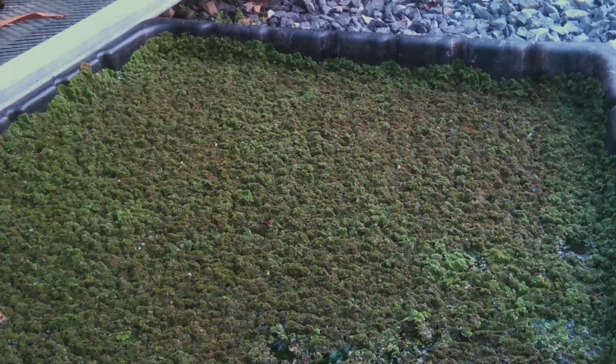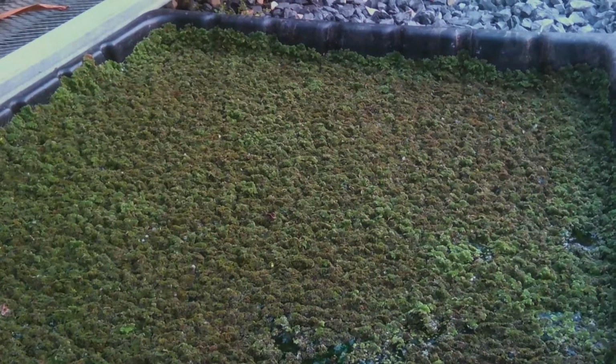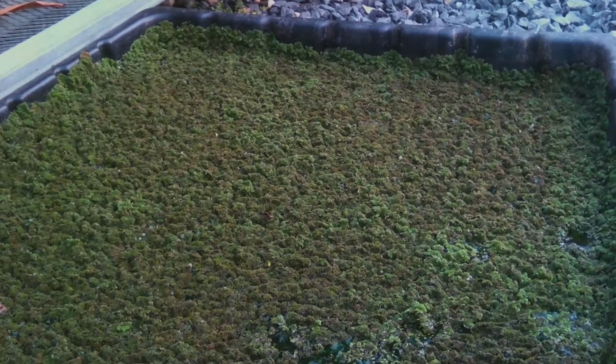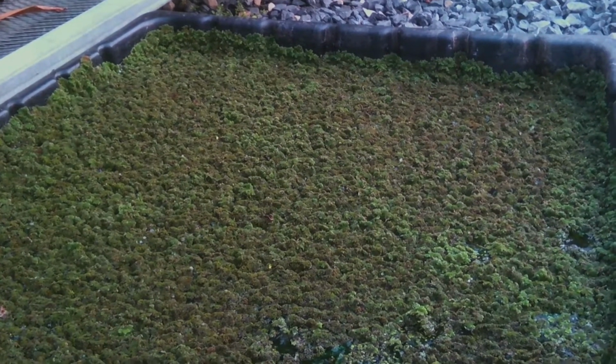So I hope you've enjoyed this tour of some of the hydrophytes in our greenhouse collection, and learning about how they function and some of the different methods they use to cope with these very wet environments.